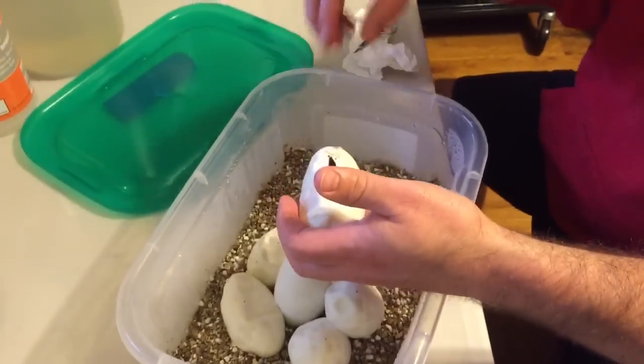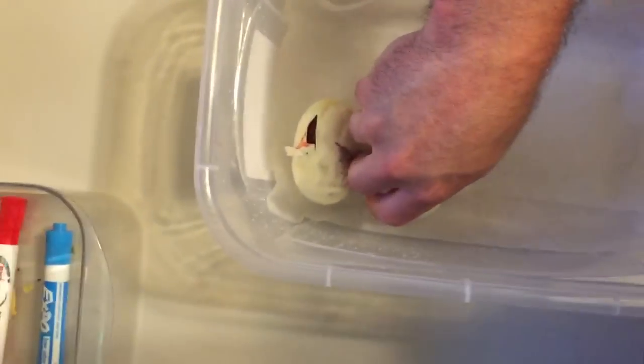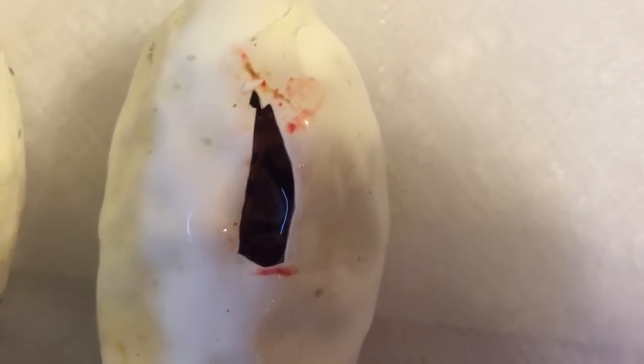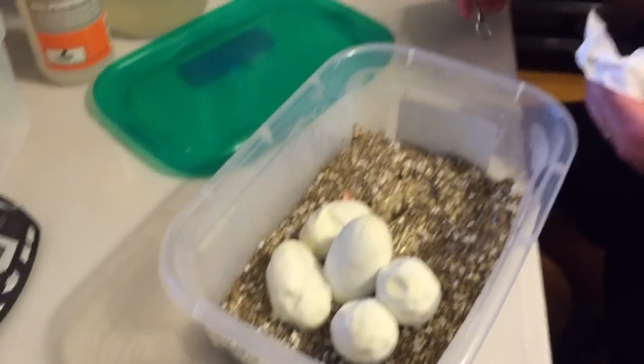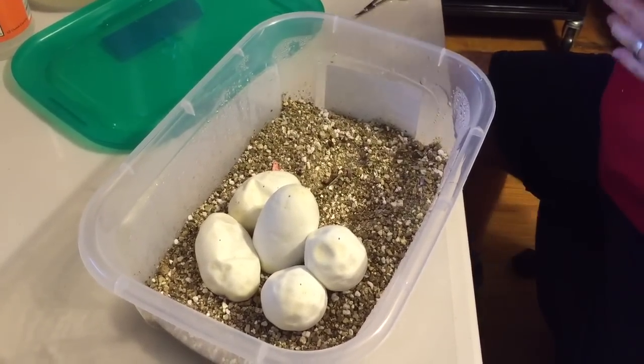Yeah, it's hard to tell. I don't know if you want to try to zoom in on that, but I'm getting the next. So again, like I said, I don't know if I'd be able to tell the difference between an Enchi and a normal in the egg anyhow. So it's not the most exciting clutch in that aspect.